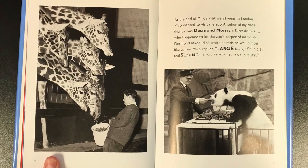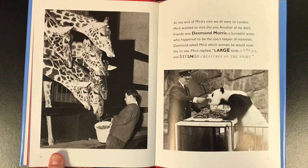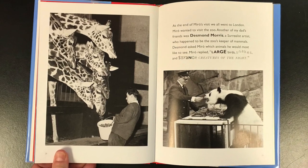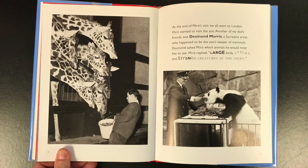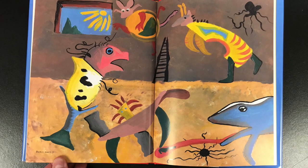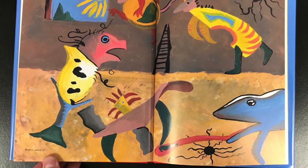Miro wanted to visit the zoo. Another of my dad's friends was Desmond Morris, a surrealist artist who happened to be the zoo's keeper of mammals. Desmond asked Miro which animals he would most like to see. Miro replied, "Large birds, snakes, and strange creatures of the night."